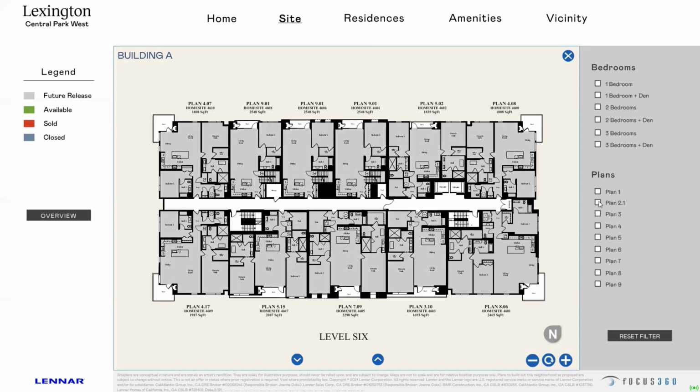And please note that there is no plan 2 or plan 6 in building A. We will have these floor plans in future buildings, but in this building, we don't have these 2.